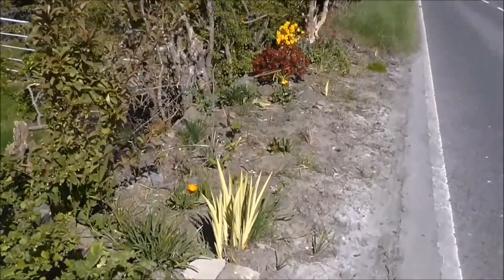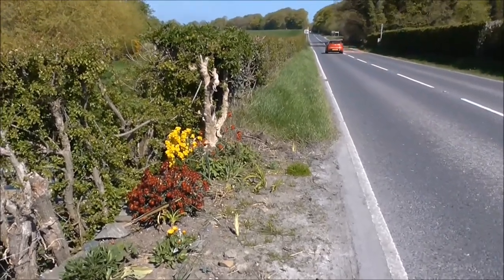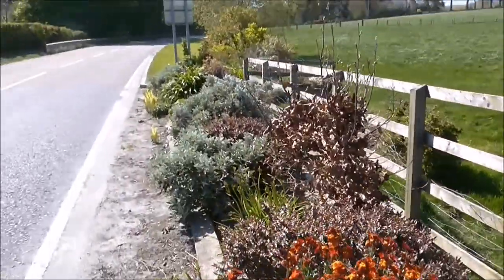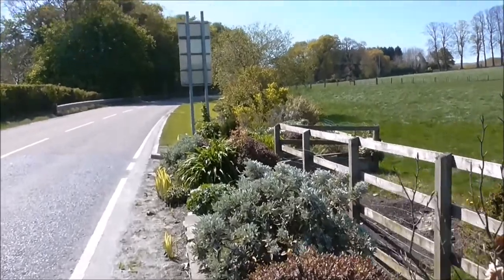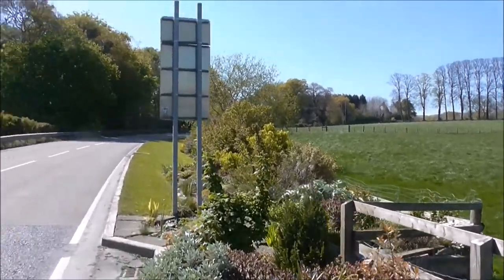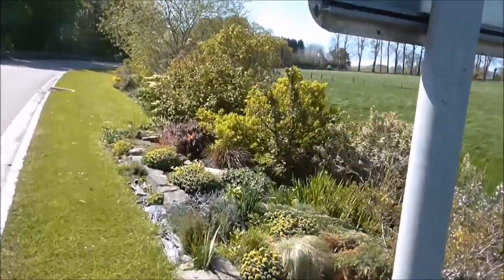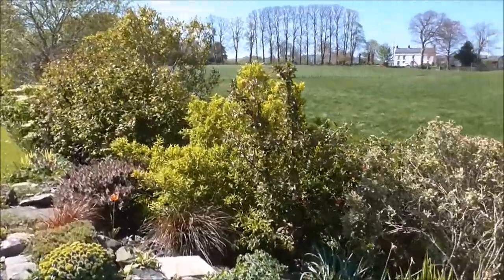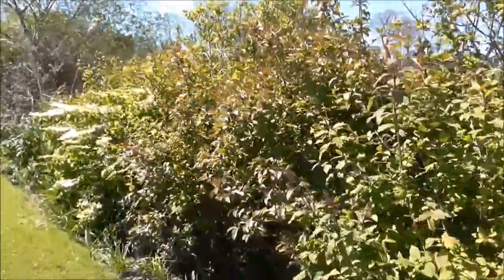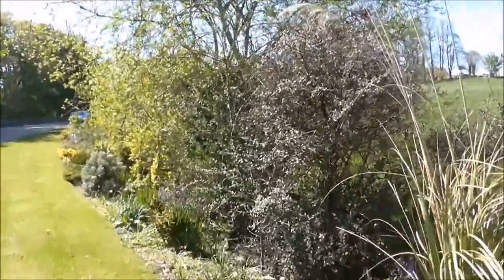What a display. Well, it has to be, what, 400 or 500 yards long. Brilliant. Well done, that man or lady or whoever's involved in this. It brightens up so many people's day to see this. This is glorious. The diversity of plants, shrubs, flowers, annuals. Just marvellous.